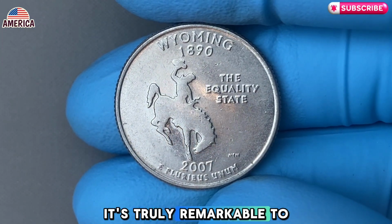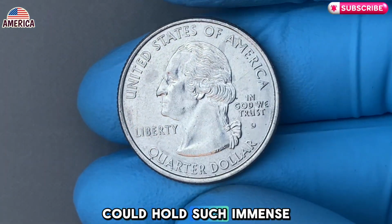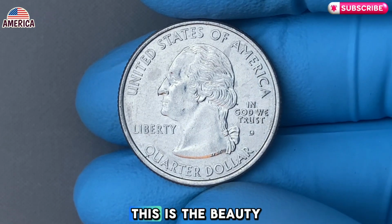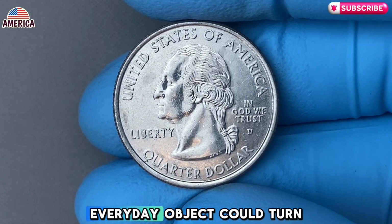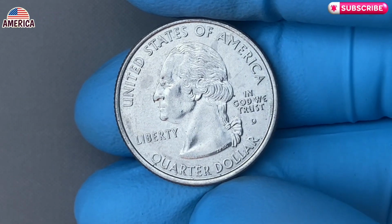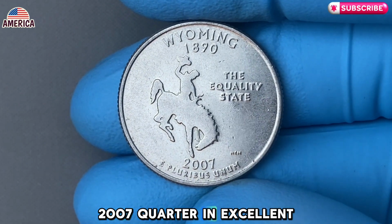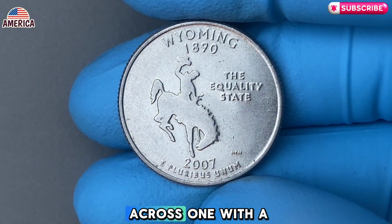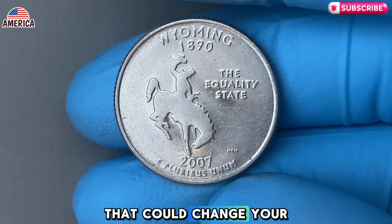It's truly remarkable to think that something so small and seemingly insignificant could hold such immense value. This is the beauty of coin collecting. What appears to be a simple, everyday object could turn out to be a rare gem worth a small fortune. If you're fortunate enough to find a Wyoming 2007 quarter in excellent condition, or if you come across one with a minting error, you could be looking at a potential windfall that could change your life.